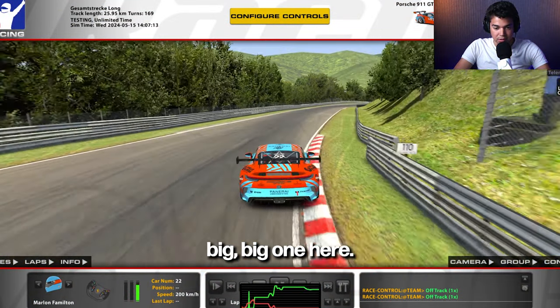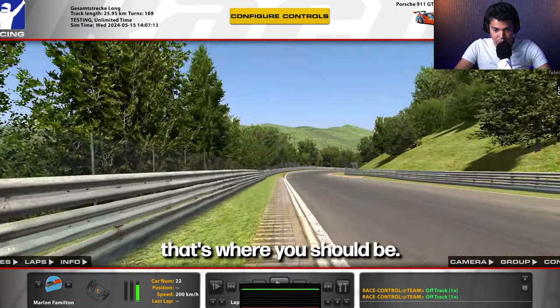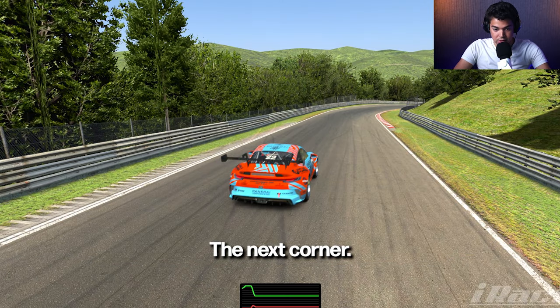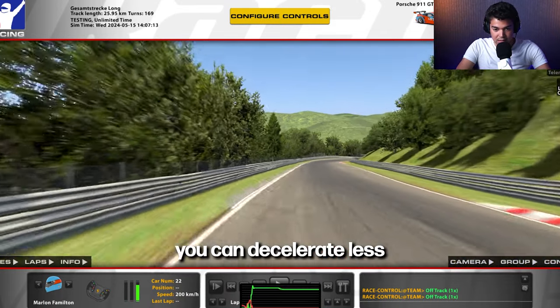Big one here. So you exit this, you go here. You see these rocks? That's where you should be. Look at where you are. The next corner, you have to brake. So if you're decelerating that much, you can decelerate less by using the track.